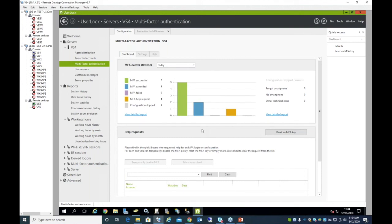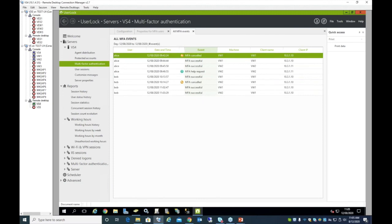And then here I'm getting all the logins and logoffs and everything that's happening on my network I can see with Userlock as far as Active Directory logins. So I've got extensive reporting if I need to see who logged in where, how long were people logged on, what machines did they connect to. And even in this quick dashboard, I can view a detailed report, and I can see all my MFA events. So was it canceled? Was it successful? Any kind of help requests?